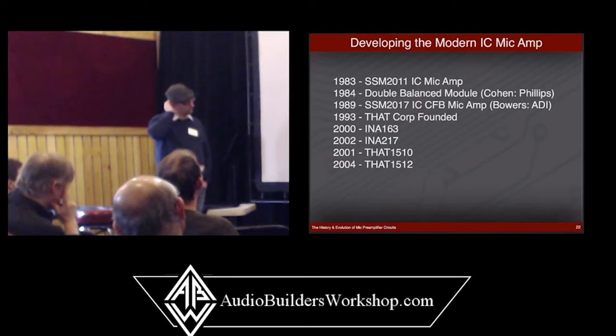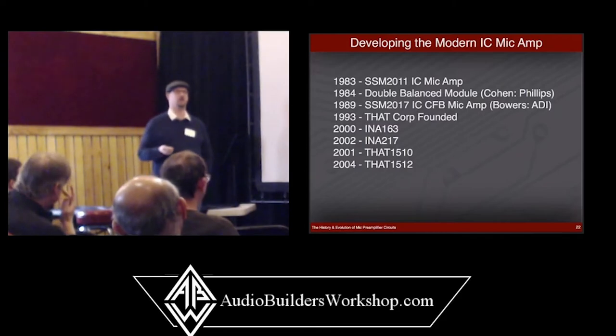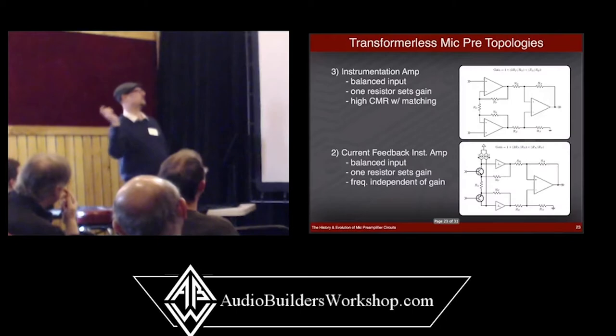The 1510 and the 1512 are a dielectric isolation process. They use complementary NPN-PNP transistors, and they use what's called a current feedback amplifier. So let's look at the next slide.